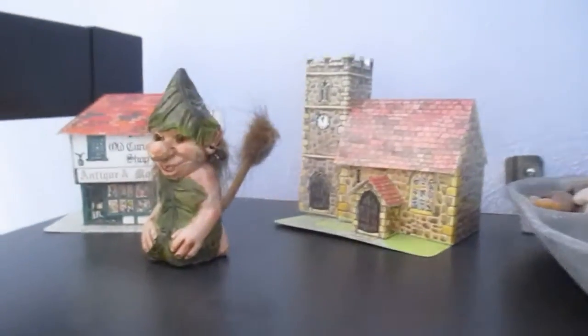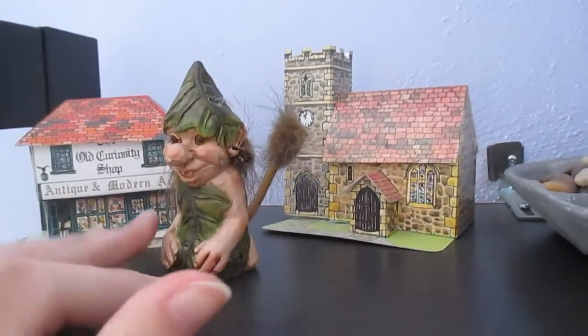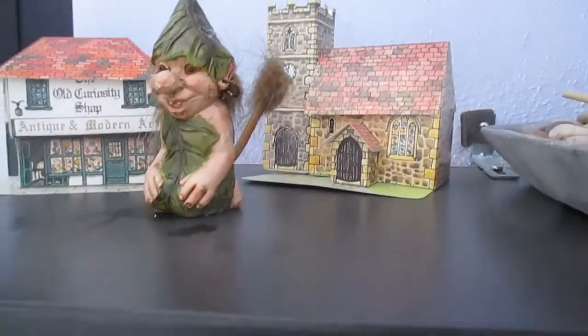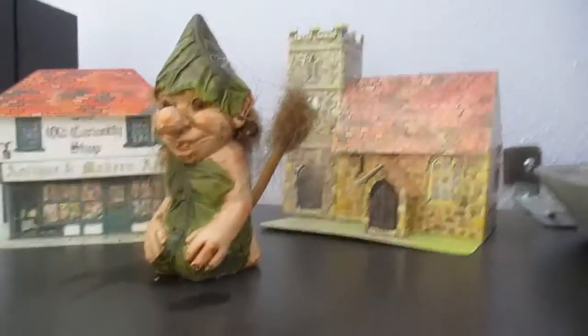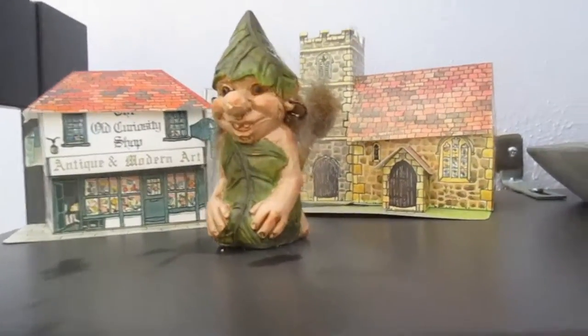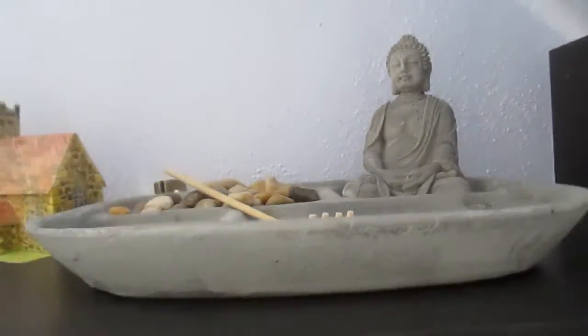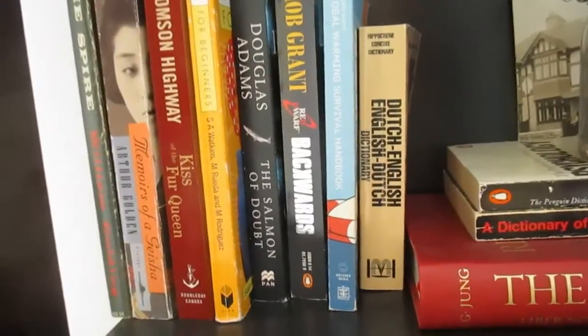I have over here, this is like, I think they're a gnome or elf from Iceland. Oh, that's really dusty. That my grandparents gave me, as well as some paper buildings that I got from Europe and a little meditation garden with Buddha. And then, so we have books over here.